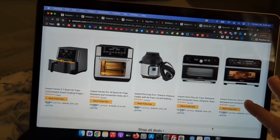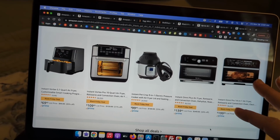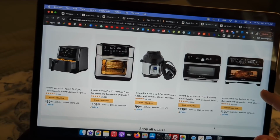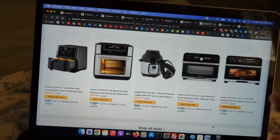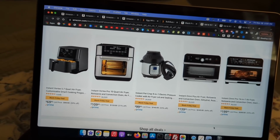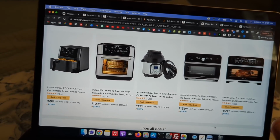Definitely don't buy it for that feature. I also have found that I haven't used the temperature probe. That's one of the main reasons I got it. It has a meat temperature probe, so you can in real time check the temperature of the meat you're cooking. And I just haven't found it practical, and I haven't used it.